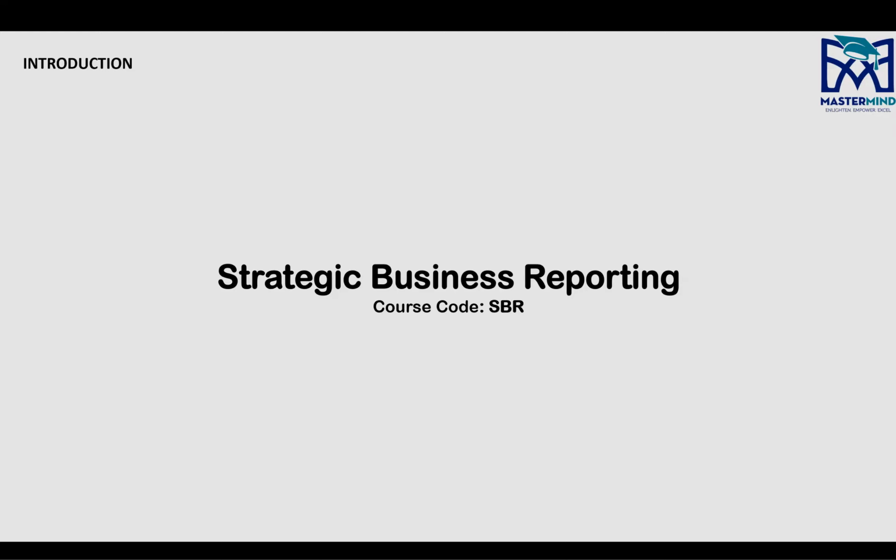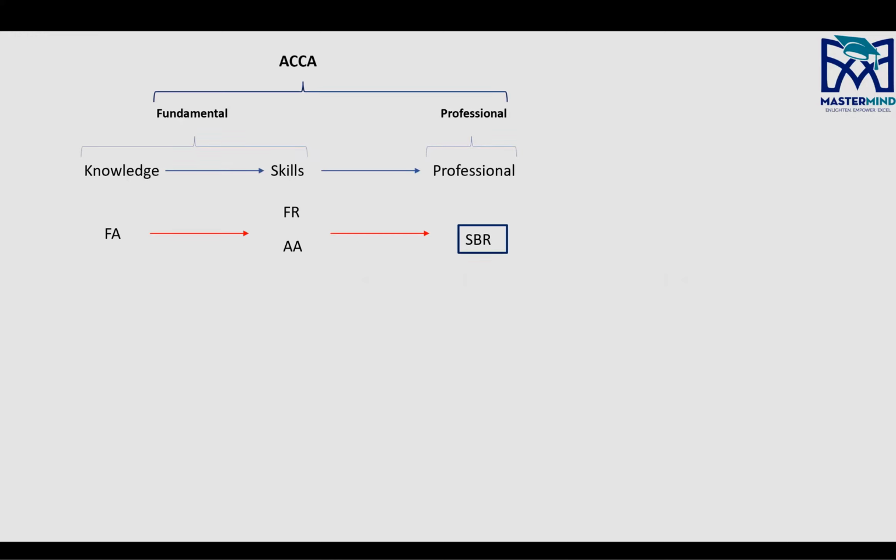The reason being, if you plan to give AAA, SBR knowledge is very crucial at AAA level, right? Whatever knowledge you get at SBR level, you will definitely be tested on at AAA level. As well, if you plan to do ICAEW, this knowledge is carried forward to the Advanced Level Corporate Reporting paper of ICAEW, right?